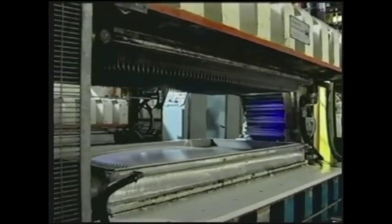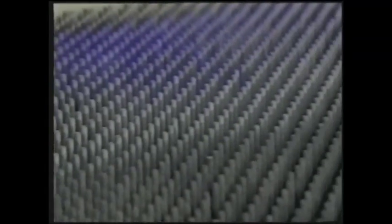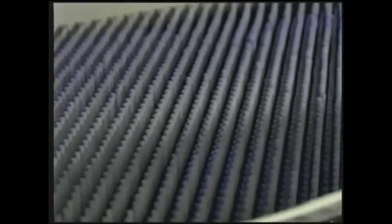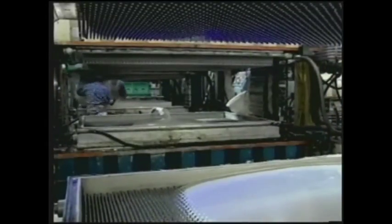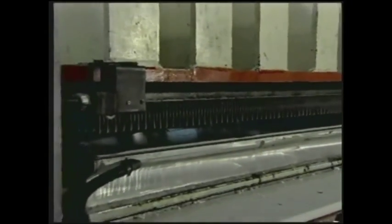Today, most latex manufacturers around the world still use the Dunlop process because of the lower costs involved. However, Dunlopillo has continued to invest in the more sophisticated Talalay process and is now the world's largest producer of this superior type of latex.